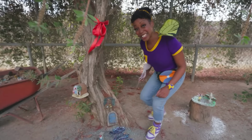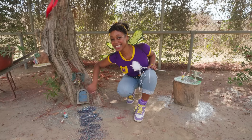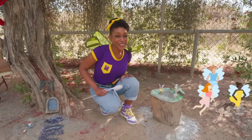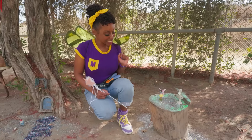Look, a door. I wonder where it leads. Let's knock on it. Knock, knock, knock. Is anybody home? Oh, just a little gnome. Hello. Oh, and look, more fairies. Hello, little fairies. I'm Meekah, nice to meet ya. Since you're always doing so much for people, like sprinkling fairy dust and collecting teeth and gems, do you need anything?